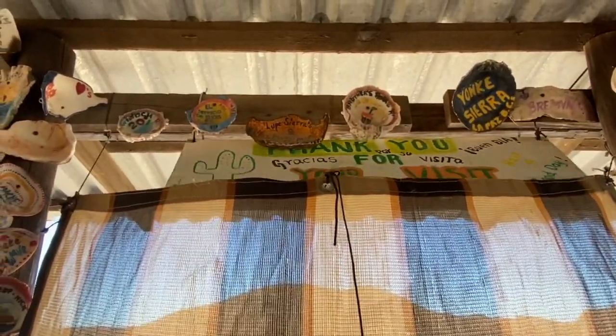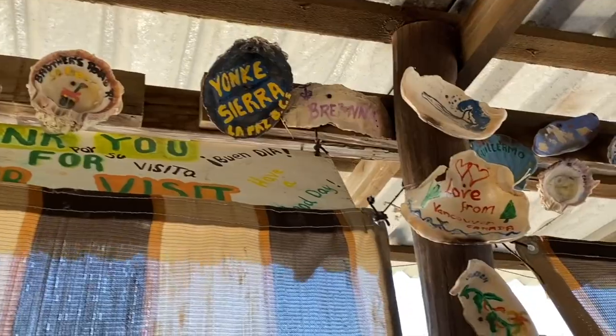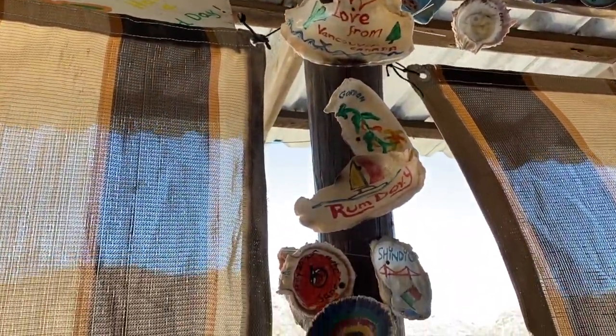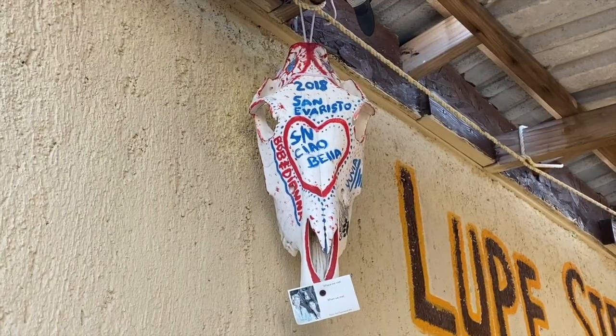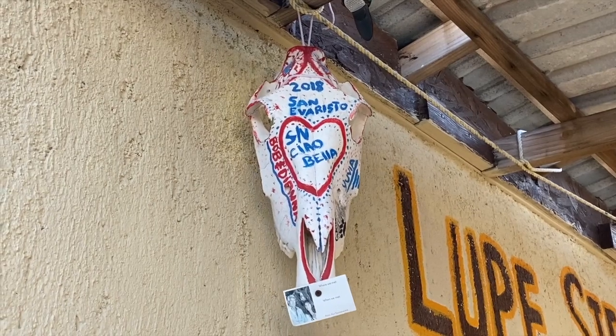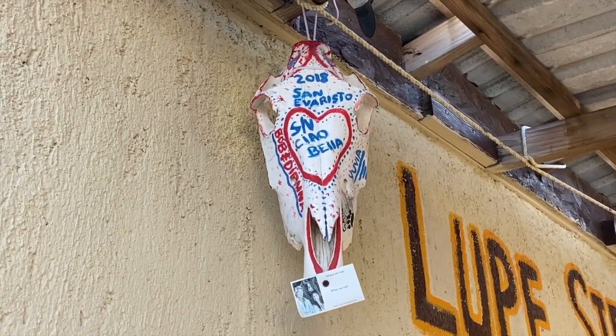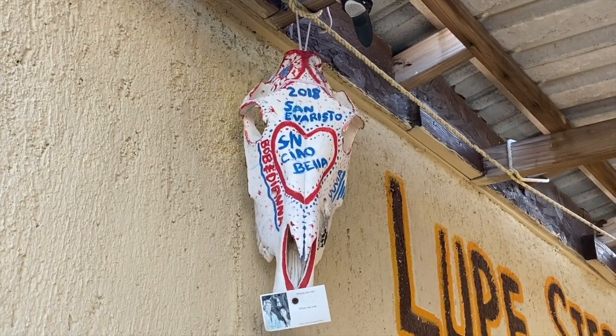I can't overstate how absolutely charming this palapa is. It's adorned with shells decorated by boats that have visited over the years, so you can see the history here. We even found a shell from a boat we know from La Paz that had visited a couple years ago. This is from Ciao Bella, another Mason 44 like ours. We met this couple in La Paz and they gave us a tour of their boat. More on that later.